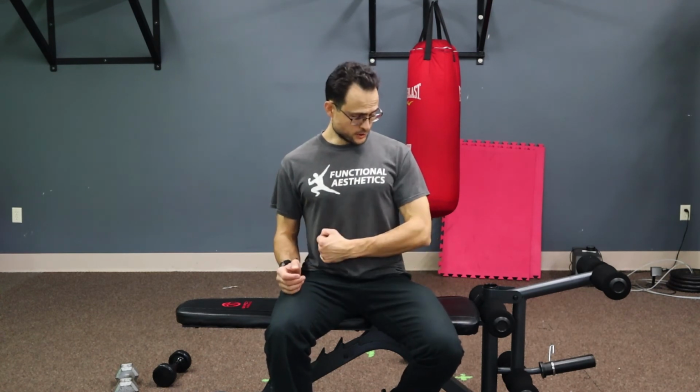All right, guys, so as you can see, with that exercise, there's not a lot of range of motion at that joint. You don't need to have a whole lot. Most of the range of motion is going to go in that internal direction and then back to a neutral position. It's not going to go much into external rotation. Maybe 10 degrees at most that you're going to get there.